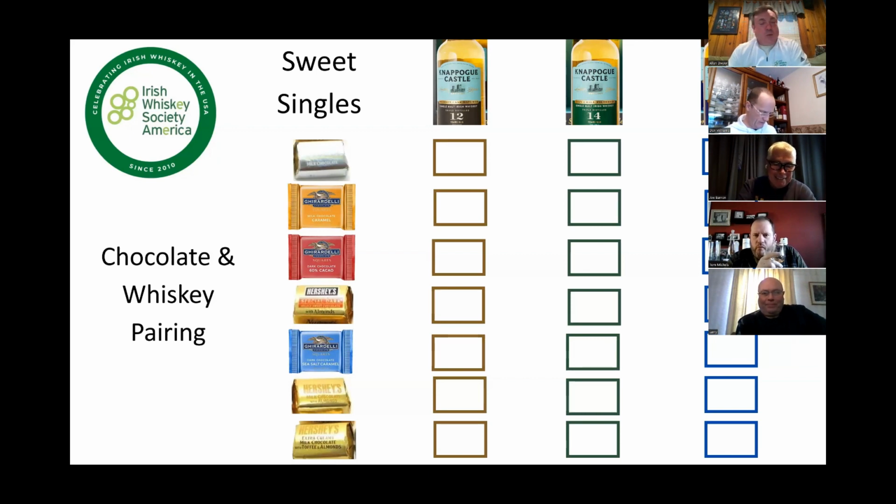So if anybody wants to chime in as we're going along with any comments, feedback, feel free. But what you can do is really just work your way down the list and compare and contrast as we go. So the first one again was just a basic plain milk chocolate. The second one, a different company's milk chocolate with the caramel.